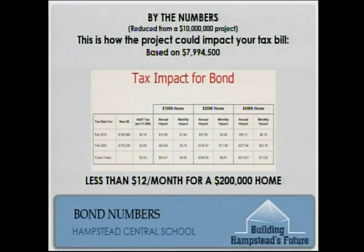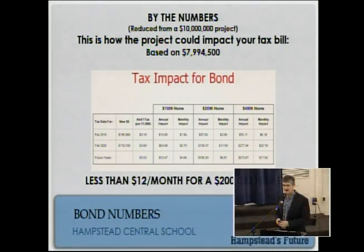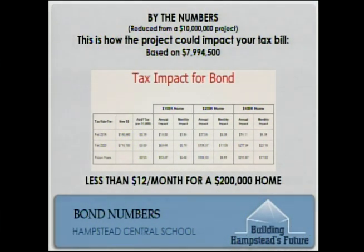What does this mean for tax impact? I think it's important to mention that really we're looking at a $10 million project. We started at a $10 million project and we downgraded it. We were able to bring the cost savings down to just under $8 million. So the tax impact that you're going to see, and I believe, yes, this is in the handout. If you didn't get a handout, you can look this up for yourself. It gives you an idea of if you have a $100,000 home or a $200,000 home or a $400,000 home, then what the monthly and yearly impact would be to you is listed on there. If you need more information, I'm sure that we can gather that for you as well. But just to keep in mind that on a $200,000 home, that comes down to about $12 a month.